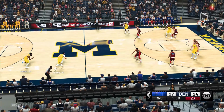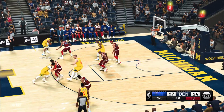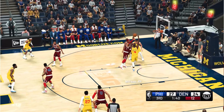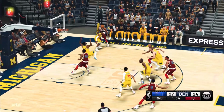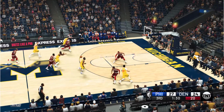Robinson's checked in for Philadelphia. Burks comes in for Simmons. Harris looking it over. Jokic passes to Millsap. Rejected by Harris. What a block from Harris. Terrific work there. That's tipped. And they're 1 of 4 here to start the second half.